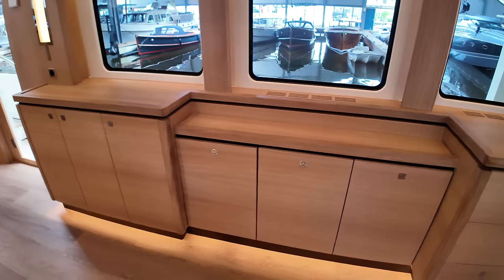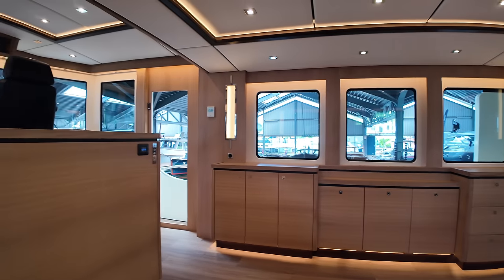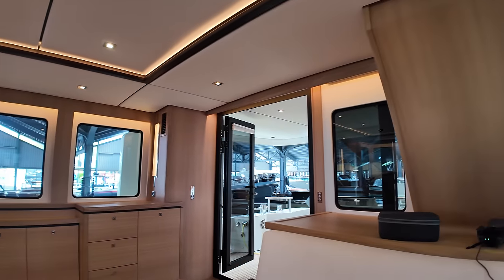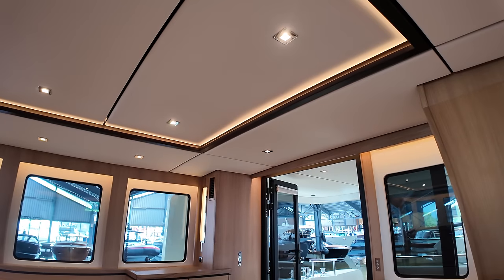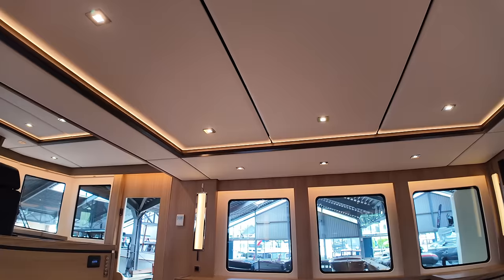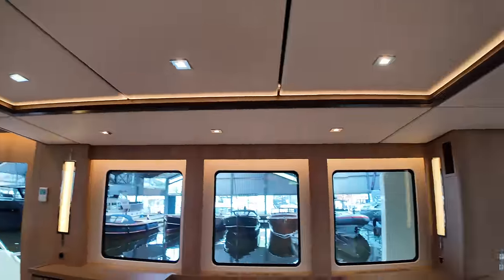So if I take you a few steps backwards and we sit down here, you can get an idea of how you'll be able to unwind and relax after a day on the water watching your favorite YouTuber or one of them. The other thing I like as well is the indirect lighting. I've always been a really big fan of indirect lighting because I think it's so understated in terms of how it actually creates such a nice, relaxing ambient atmosphere. And they've done a really, really good job with the ambient lighting on this boat as well.